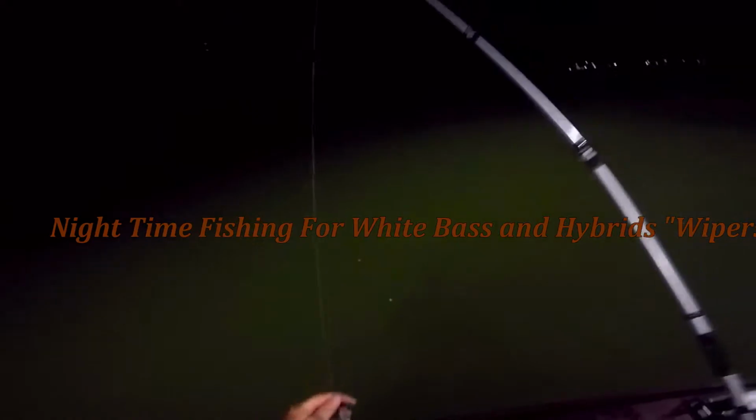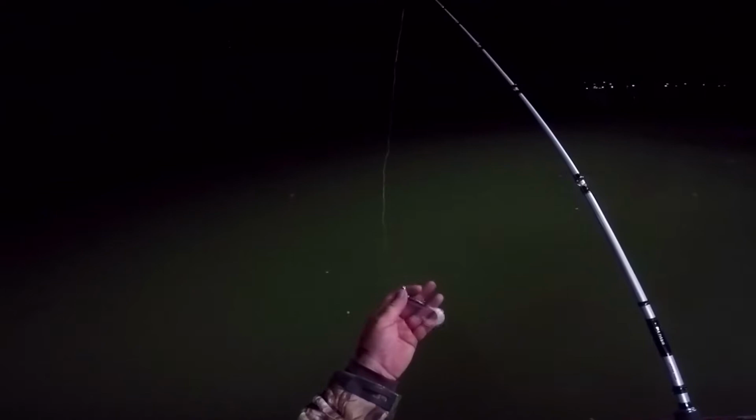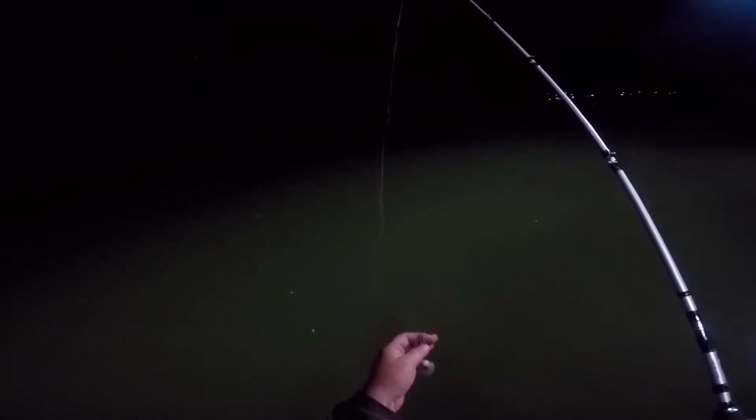Alright, this is a place here where you can catch a lot of stripers. They're just not big here. This is what I'm using. It's made by Storm, and they really seem to love it. Nothing big here, but it's still a fun place to fish because there's usually a lot of them here. Usually as soon as it hits the water. So here it goes.